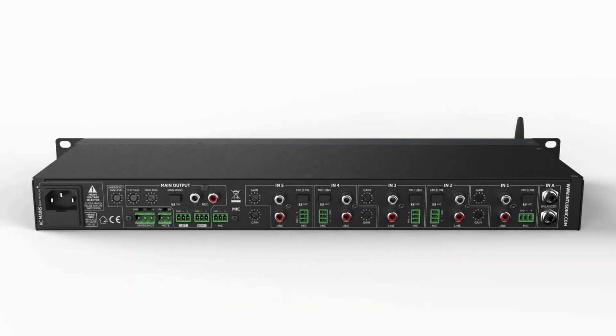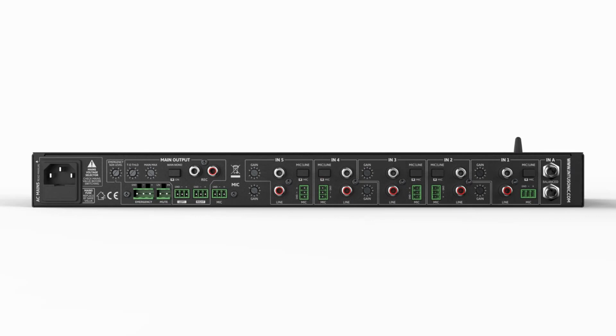A closer look at the rear reveals the extensive connection options, inclusive of the balanced front of house input. Each one of the 5 microphone or line level inputs features both RCA and screw terminal strip connections and a push button to define the source type, each with their own gain adjustment. One master and record output alongside emergency input and mute features round off this diverse mixer.